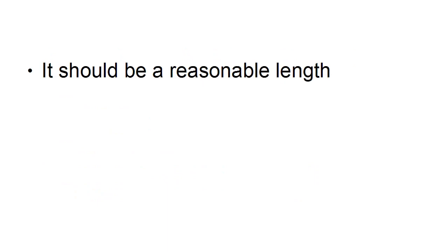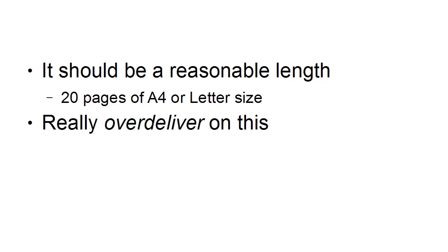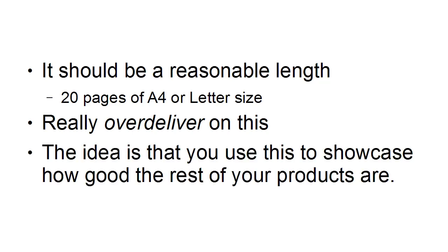The ebook should be a reasonable length. Now, by reasonable, I mean 20 pages of A4 or letter size, that sort of thing. Now, really over-deliver on this. The idea is that you use this to showcase how good the rest of your products are. And you want people to be pleasantly surprised at the quality of your information. So you want people to think, wow, this is really good.